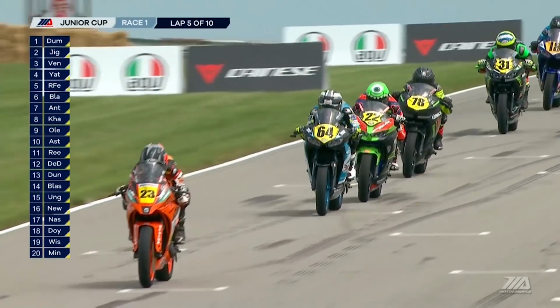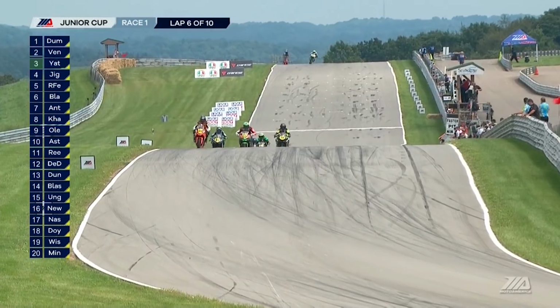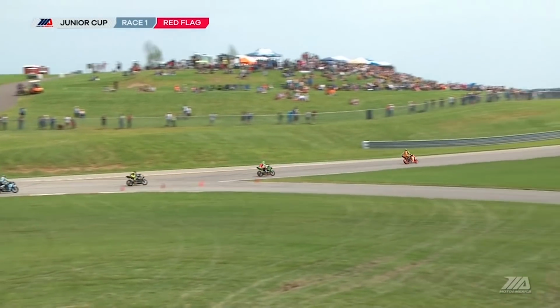So the advantage Dumas had last year, right? Yep. Oh, rider down. Down right in the middle of the track. Now that's the chicane. Is that Gavin Anthony? We're going to have a red flag. 76. Right, for sure. Yeah, we got a red flag. It looked like Gavin Anthony has not come across the line.